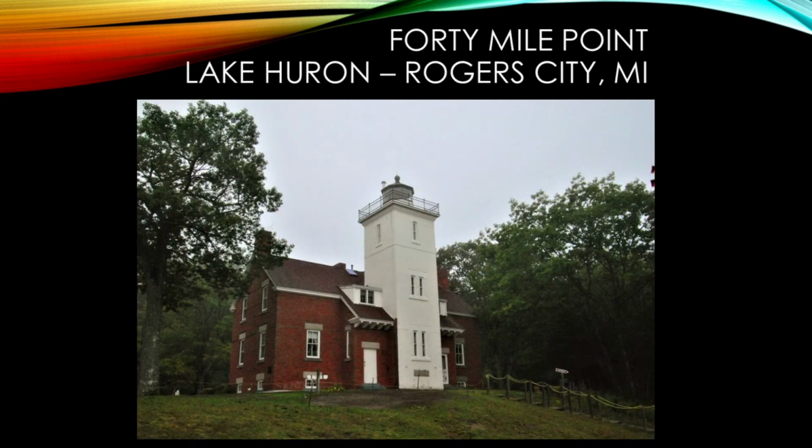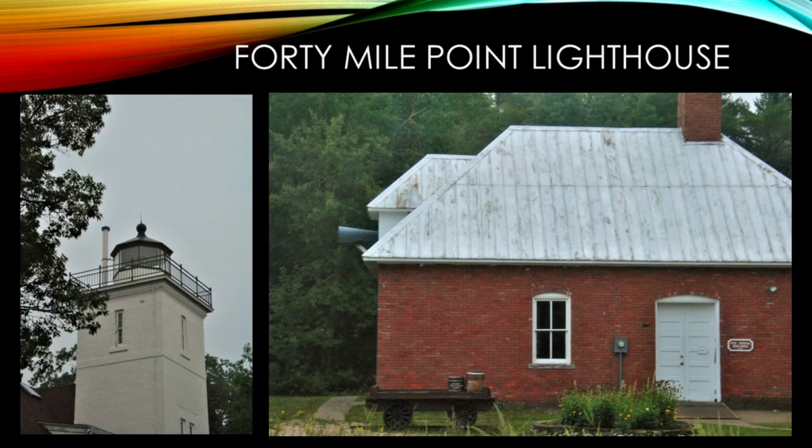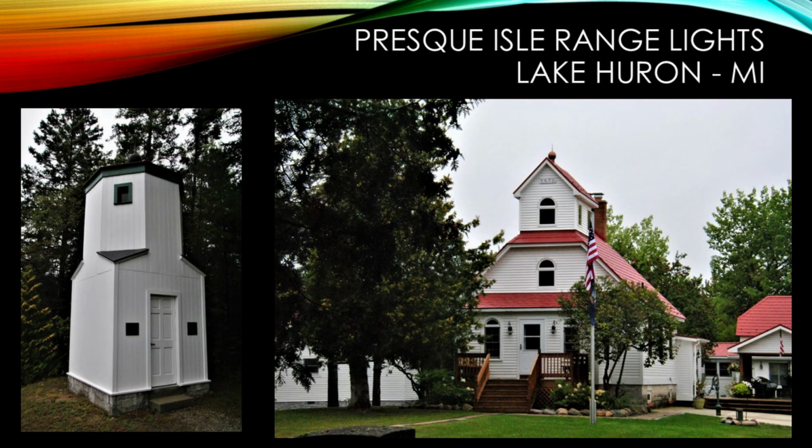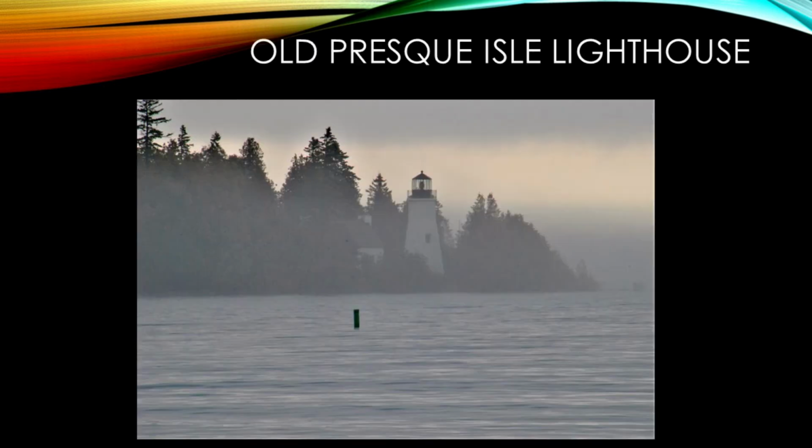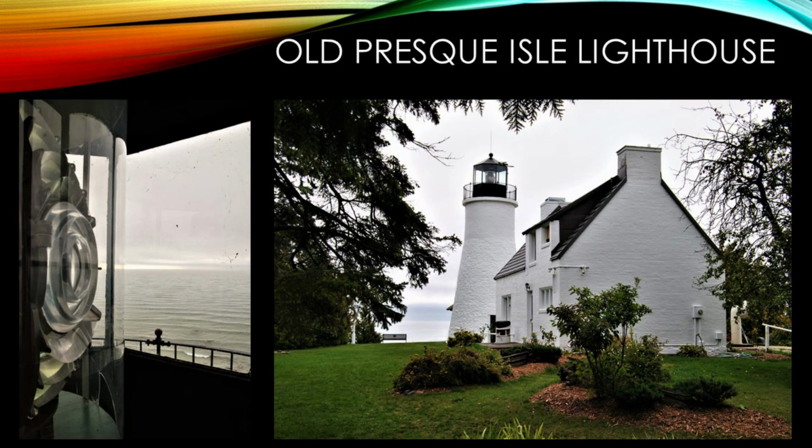It stands on Lake Huron, 40 miles south of Mackinaw by boat, built so ship captains could always see a light along Michigan's east coast. The old Presque Isle light is built of stone with a stone staircase. The tower's original. The keeper's quarters were rebuilt on the original foundation.